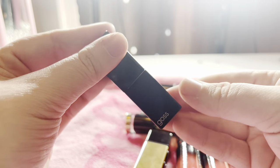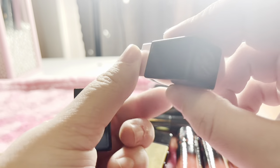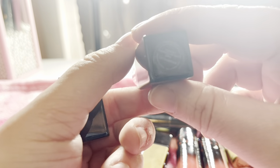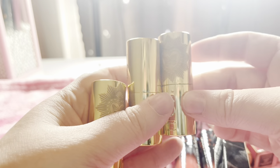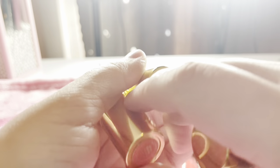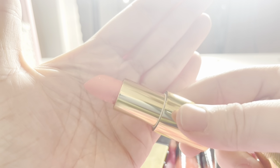I do have one here by Wayne Goss, so I'm gonna hold on to this one. I have the shade Amaryllis. I do like this formula, it's quite nice. I have these three. They came as a collaboration. I think it's the Mariposa collab. They're all just so bright. Let me just, so hopefully you can see, so bright and opaque.